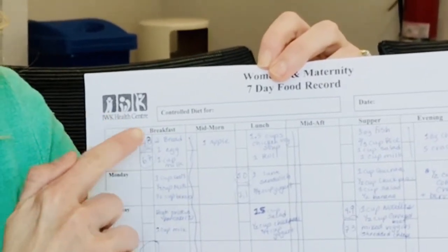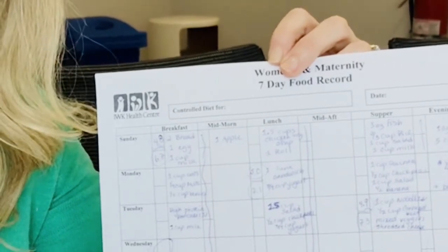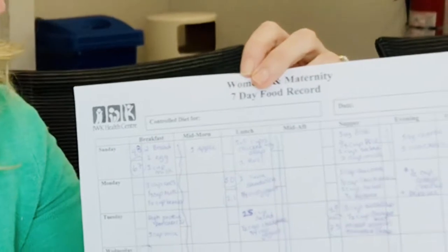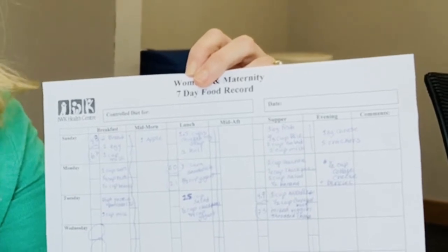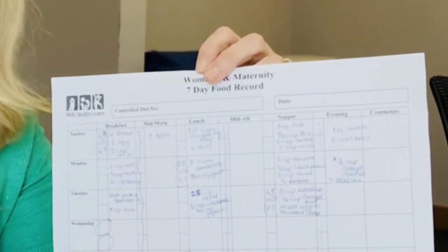So as you can see, you're rotating all your meal tests, and this is so that we can see what your blood sugars are like at different times of the day. You might have good blood sugars at supper time, but maybe breakfast time your blood sugars are not as good. We need to see that because we don't want your blood sugars to be high at all.